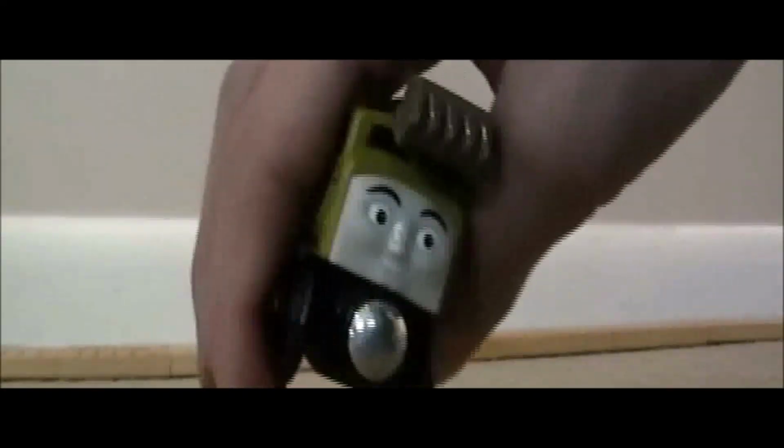As you can see, Diesel 10, it's interesting how they don't use the white printing anymore. They use this dull brown thing that you can't even really see. That's Diesel 10 for you. I don't really have that much to say about him. As a character, what do I think of Diesel 10? He's fine. Not my favorite villain of Thomas and Friends. But he's a good character.